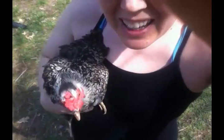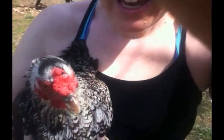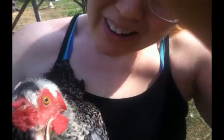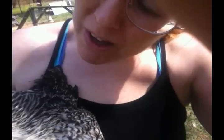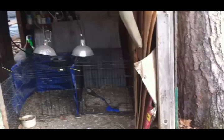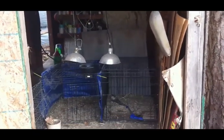Here's my Jenny. Sweetie. Hi, sweetie girl. You ready to go in your outside cage? Your summer home? Jenny's been in there all winter. And I think I'm going to put her in her summer home now.